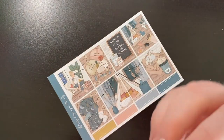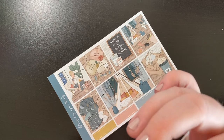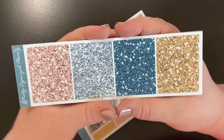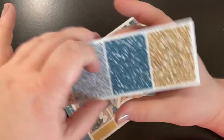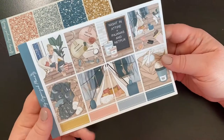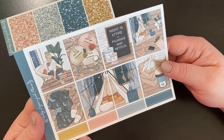You get 1, 2, 3, 4, 5, I think 7 of each color. I always like to know that because I like to know if I have an extra for the sidebar or not, because it depends how I'm going to do my colors.